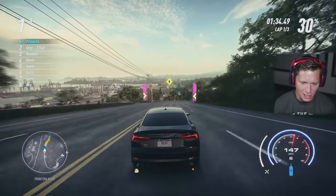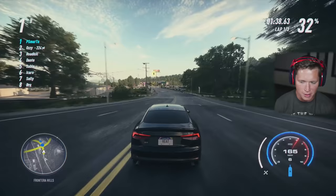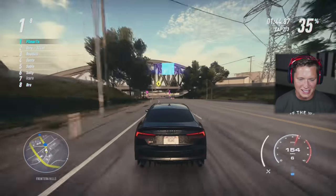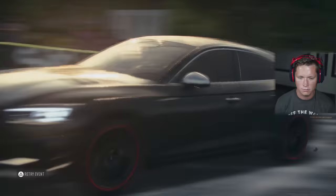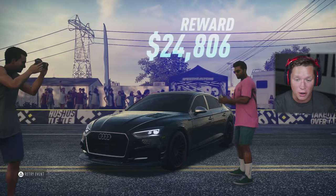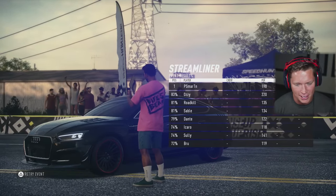We're getting up to, I don't even know what our top speed is in this game so far, but we're currently at 168. Hit the nitrous. Looking pretty good, dude. This is kind of a fun race. Yikes, dude. Crossed the finish line, immediately get smacked by that guy coming by. But all right, $24,000 for that. It was kind of a long race, I'm not gonna lie.